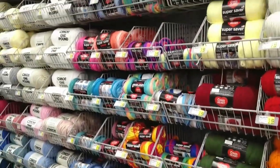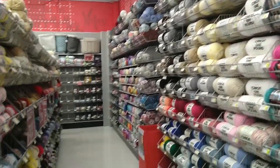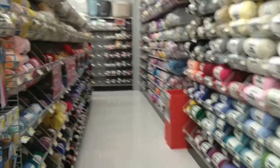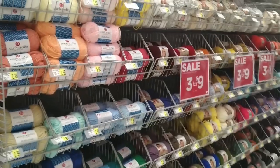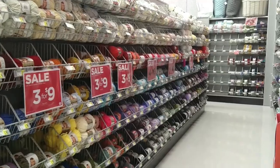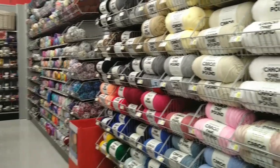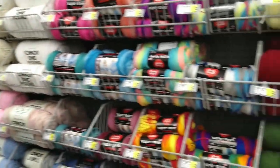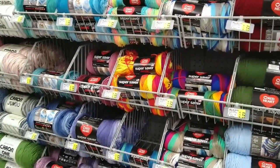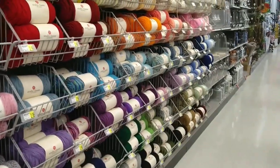We're just going to give you a little bit of a close-up of some of the yarn in this store. There's a whole bunch of empty things down there and a little bit of clearance, but nothing that I want. Sale items. He has some nice colors, but I really like that red and yellow Super Saver right here. But I don't want to pay $3.59. Alright guys, we're going to head to the next location.